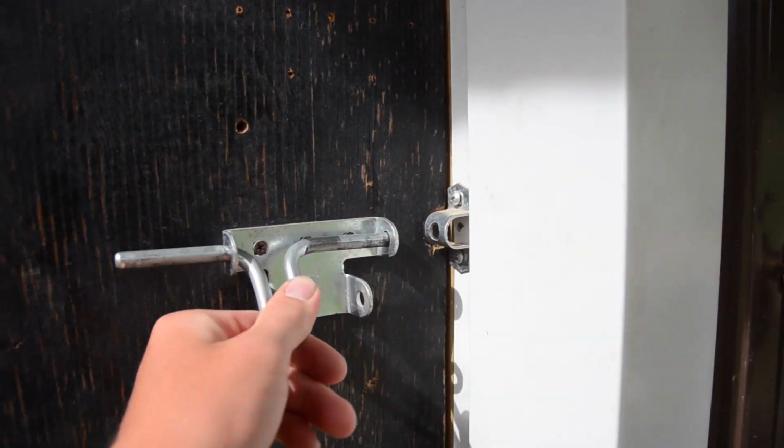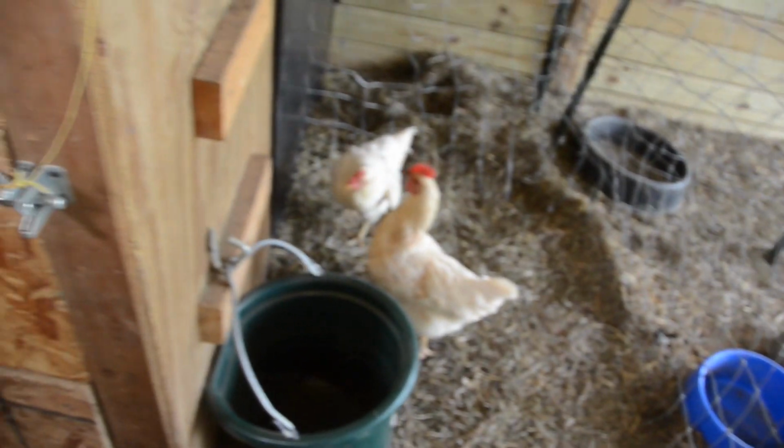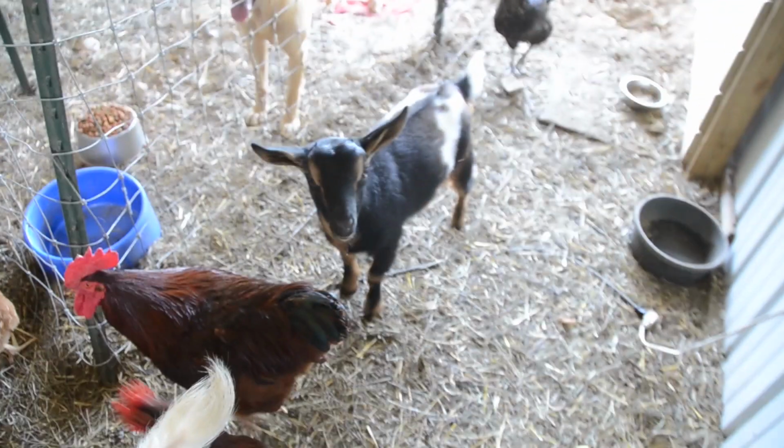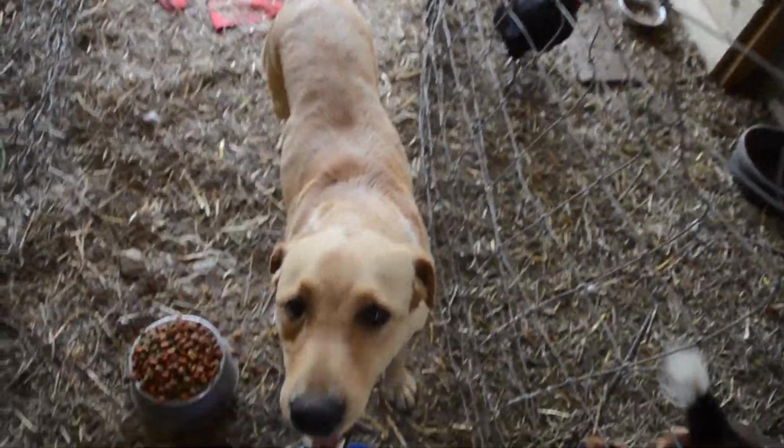I'm gonna give you guys a tour of my farm. First, we're gonna start in the barn. And here we have the chicken coop, and it's just dark and there's no chickens in it. And then we have Bailey right here, and one of her babies, and another one of her babies right there. And then we have Annie right here, which is my sister's dog.